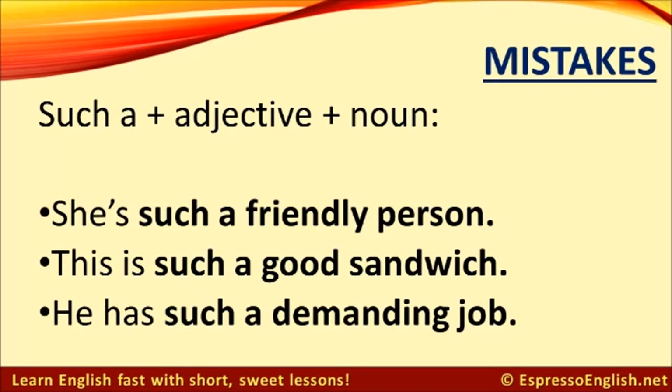Here are some examples of such a plus an adjective plus a noun. You can say, she's such a friendly person. In this case, we have the noun person at the end, so we need to use such a instead of so. You can say, this is such a good sandwich, and he has such a demanding job.